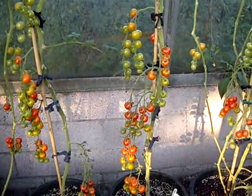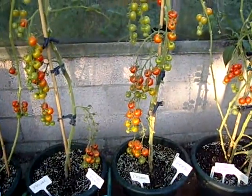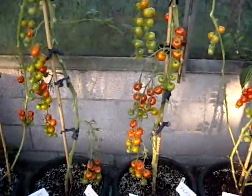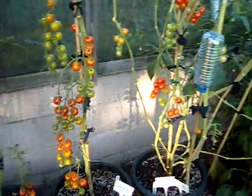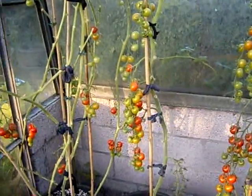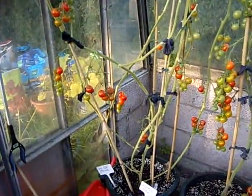But I said in the last video that I didn't count the tomatoes on the ones that were pruned and not pruned, but by sight it looked as if there were a lot more tomatoes on the ones that were pruned. Alright? And then I decided to count them. On this plant here, when I counted them, there were 61 tomatoes. On this plant here, there were 142 tomatoes. On this plant here, which is pruned, there were 82 tomatoes. And on this plant here, there were 123 tomatoes.